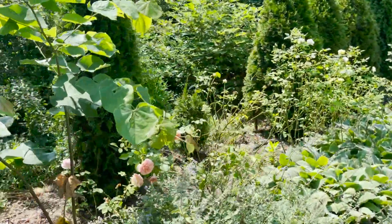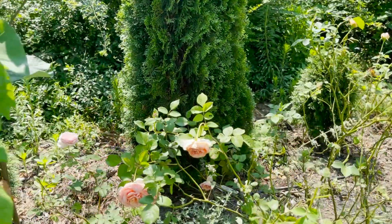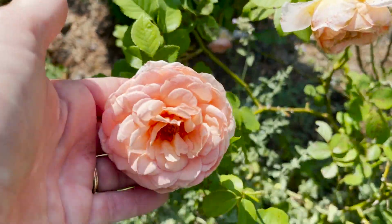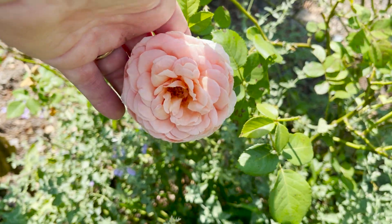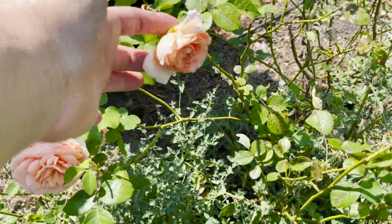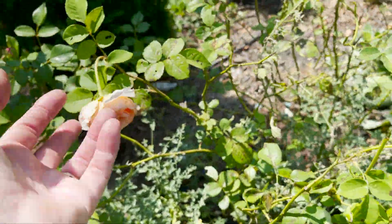My Abraham Darby has really struggled with black spot, and so I have been defoliating him. But look at that pretty bloom. Let me pull him into the shade. Such a pretty apricot color. This bloom is nodding a little bit.